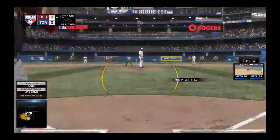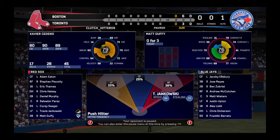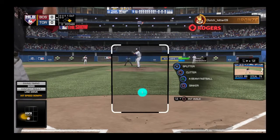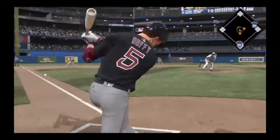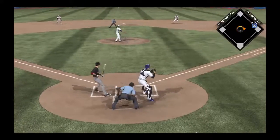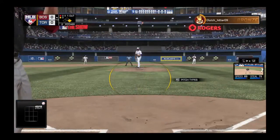Into the box now, Matt Duffy. He could really use a knock here. 0 for 3. And now the Blue Jays get a left-hander up and throwing in their bullpen. Here's the first pitch. Hit down the third baseline. But a foul ball here, 0-1. The 0-1. And they pitch out here, but nothing's going on. 1 strike. Possible go-ahead runs on first, 1 away.